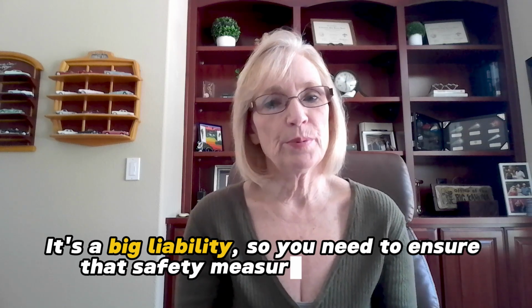You need to make sure that you put your safety measures in place, and that could be anything from a pool fence with a gate that automatically shuts to alarms that alert someone inside the house if one of the exterior doors is open. So for example, if a child was going to exit out to where the pool is, someone inside would be alerted. You want to make sure you have as much of that safety measures in place.